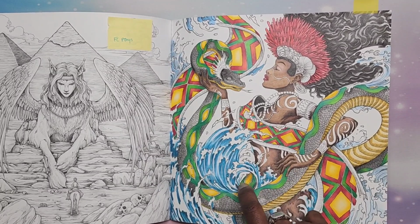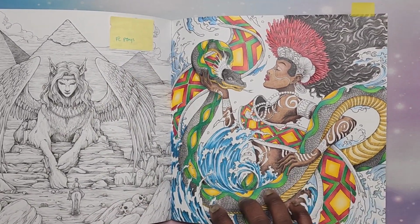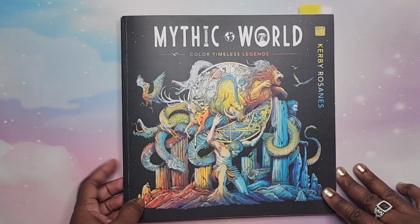And I did use Polychromos. See, I had to write it down because I didn't want to forget. So I'm using polys on this, and I love it so far. Love, love, love it. And that is Mythic World by Kirby Rosanes.